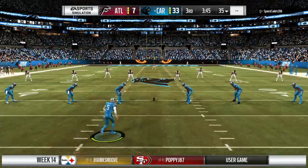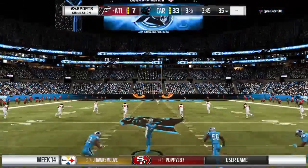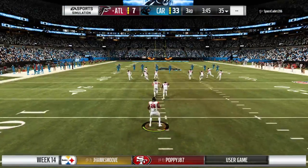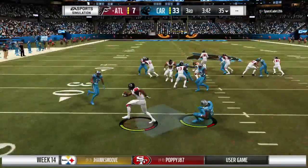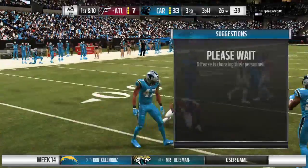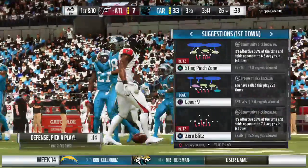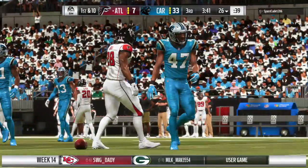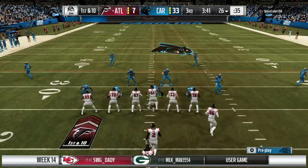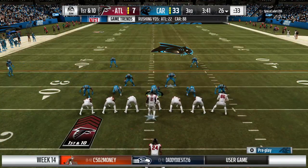Bailey now to kick this one away. The return man is Grant. Oh, twisting away. And he'll take it up past the 25 to the 26-yard line. So we get set to start this third quarter. Here's the Falcons offense now. They trail, and it's their first time to touch the ball in quarter 3, and we'll see what they can do.